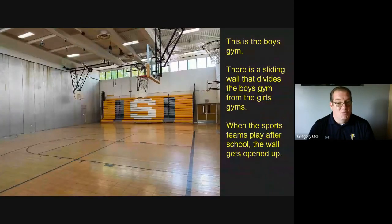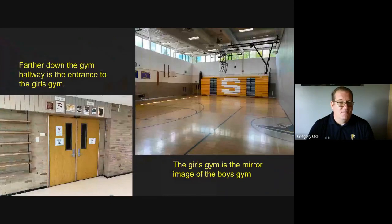Okay, this is the boys' gym. If we go through those double doors, this is what the boys' gym looks like. There's a big wall that kind of separates it from the girls' gym. Now that wall gets opened up when the sports teams play after school. Okay, now farther down that same hallway, here's the entrance to the girls' gym. You'll notice that the girls' gym is just the mirror image of the boys' gym.